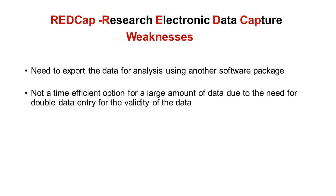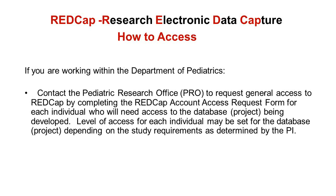So the weaknesses, though, are that you will need to export the data for analysis using another software package. I think you can run basic statistics and basic queries within REDCap, but to do any significant analysis, you're going to need to export it. It is not a time-efficient option if you're collecting a large amount of data. If you just have a small study, maybe under 100 total participants, and you're only collecting a few things, then it's perfectly manageable and probably would be your best option. However, if you're doing a very large study, like the 100,000 that we were doing, this probably would not be the best way to go.